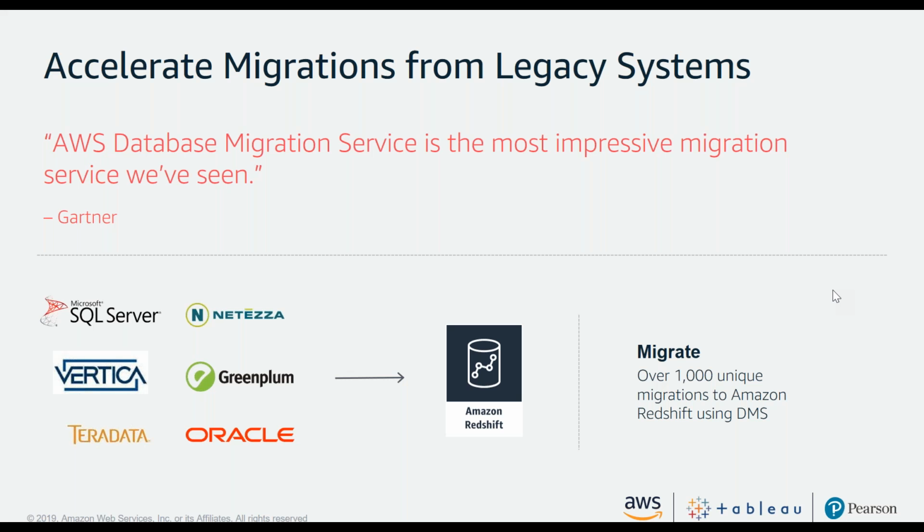And we also support what we call homogeneous and heterogeneous migrations. What that means is a homogeneous migration would be Oracle to Oracle. Heterogeneous might be Oracle or MS SQL to Aurora. Also, DMS, Database Migration Service, is free for 6 months when you migrate to Aurora, Redshift, DynamoDB, or DocumentDB. And given that most migrations that I've seen wrap up within 6 months, I think you can do the math there and see how that works out for you.